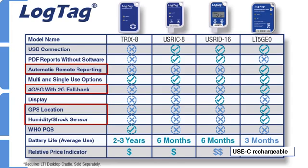So you can see that automatically you don't have to tell it to upload, which you can do manually if required. Of course, it's got that cellular network, so 4G, 5G with 2G fallback to make sure that it is able to connect to a wide range of cell towers so that it can connect no matter where in the world that it is, as long as it has that cellular connection. It also has GPS location, humidity, and shock sensors, which are exclusive to the LT5GEO within this range. And of course, we've talked about that condition visibility, so that makes sure that you're able to see the condition of your shipment while it is still in transit, which is unique out of these 4 loggers.